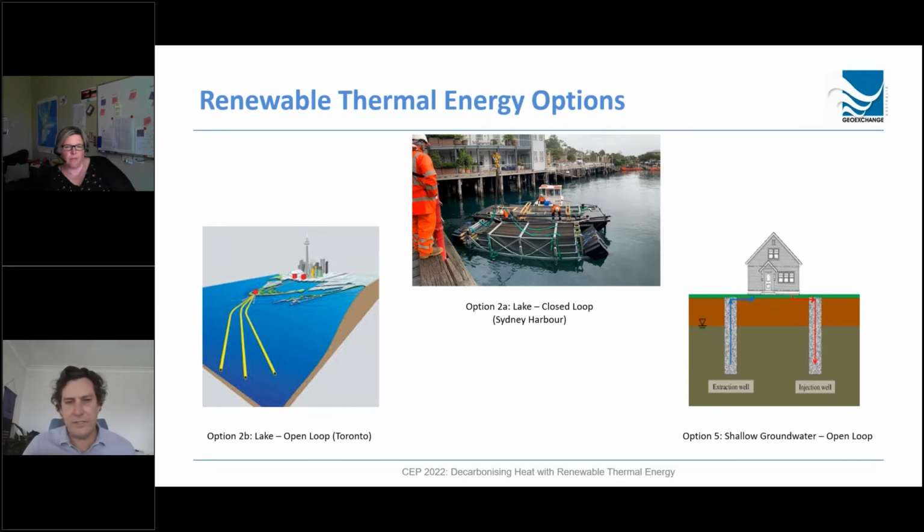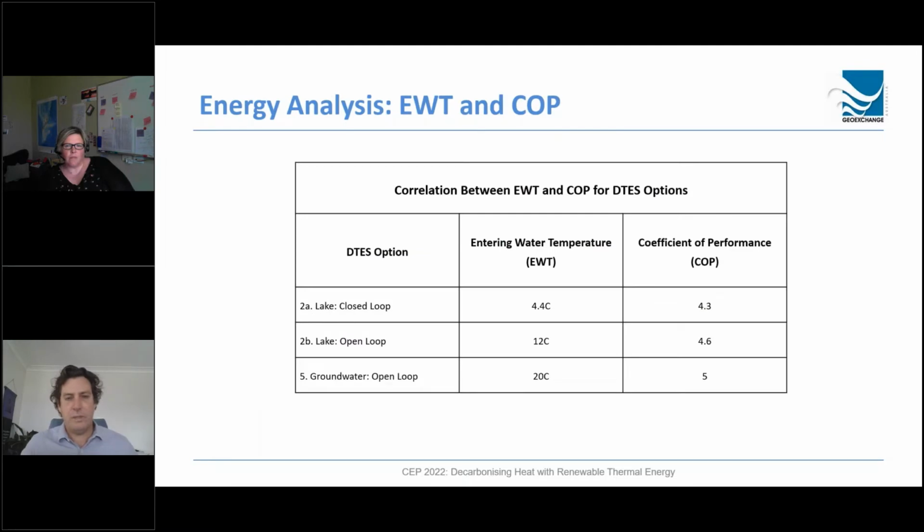And while we're showing that system there on a single dwelling, we'd have them on a communal basis, if you like. There'd be multiple buildings connected up to each individual groundwater bore. So in terms of efficiencies, we've taken a really simple approach here. Entering water temperature is the water that comes out of the lake or water body up into the heat pump, and we're assuming the heat pumps are all delivering the same thing into the building, which is obviously a fair assumption.